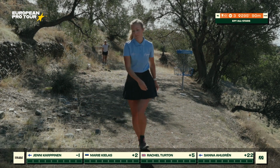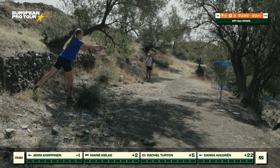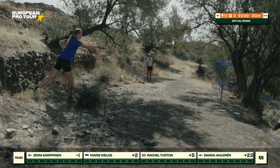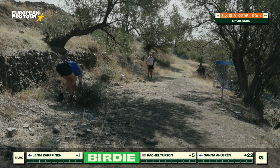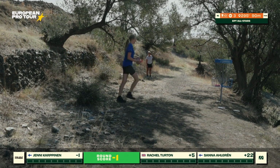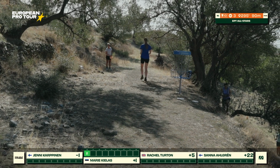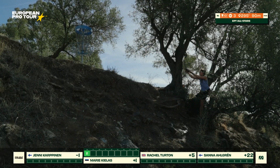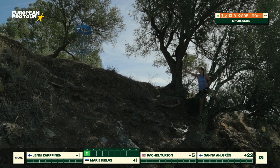In what she thought was likely a completed birdie just off the band. Marie with a chance to put on the pressure, and she does just that, securing the birdie, getting herself 1 stroke closer to Jenni, now only 2 strokes separating them, in first and second, respectively. Rachel in third place, looking to make a push as well.